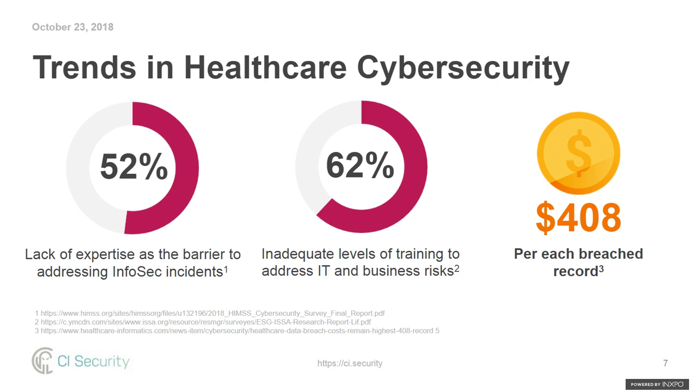So what I see, when I see that 52% of respondents say that a lack of expertise is the barrier to handling information security incidents, I would repackage that and say that the availability of qualified security practitioners for the great bulk of the health sector is very low. There's a lot of competition for these resources right now. They are horribly expensive, and they are difficult to retain.